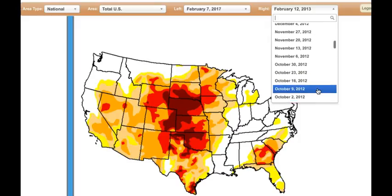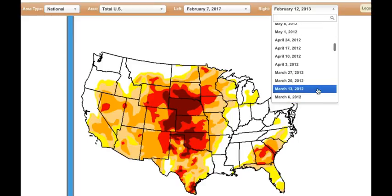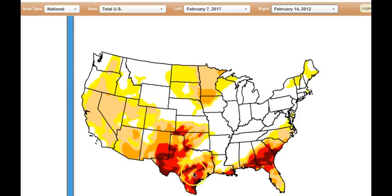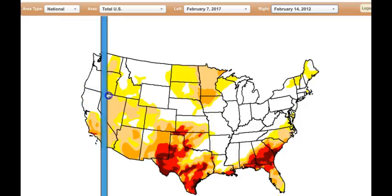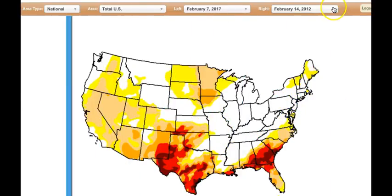And let's go back to February 14th, 2012. So a lot of California was experiencing a moderate drought, but not to the conditions that we've had the last few years. Texas had some really severe drought. Florida and Georgia had some really severe drought at that time. Okay, again, current, 2012.